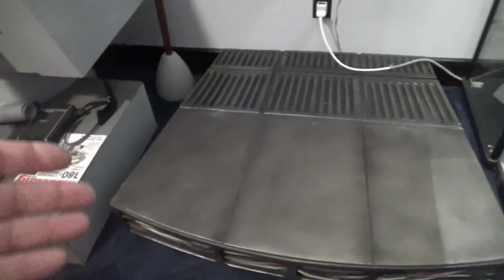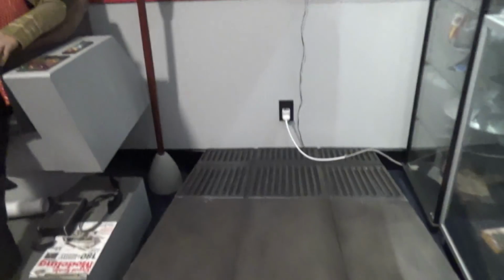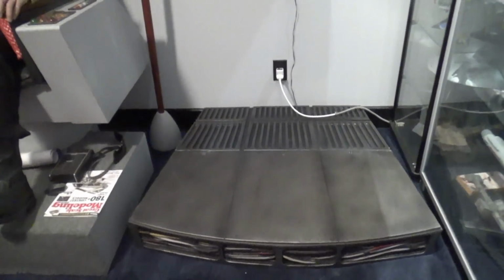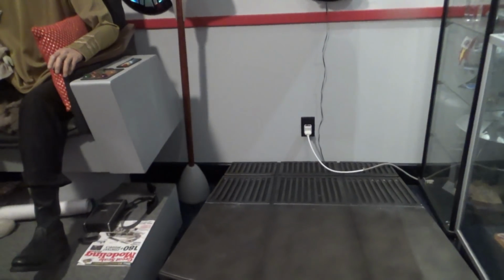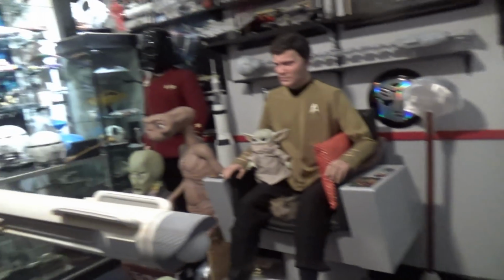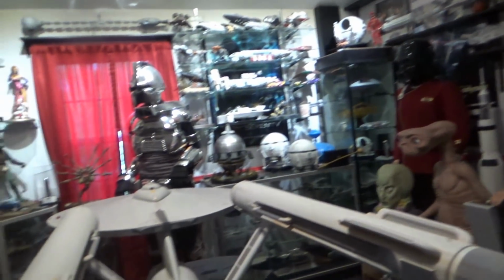But I've got the base. Sorry, big guy. I got the base put back together, cleaned up. So now I just need to go get my droid and set it on top of it, and then we can start reconstruction of the rest of the room for those people who have expressed a desire to see the rest of the room.